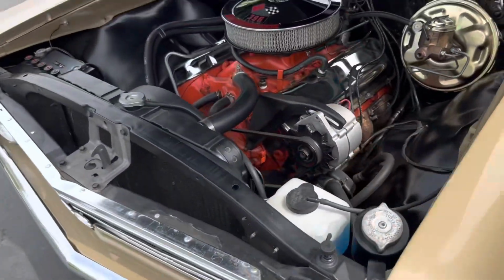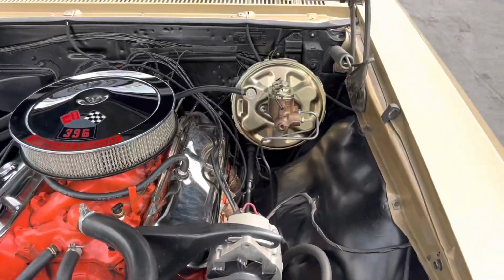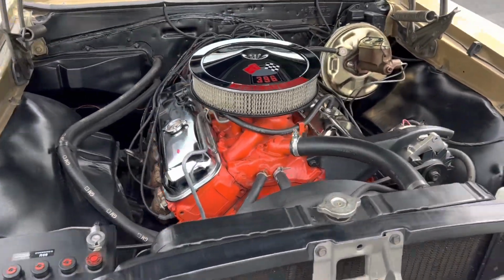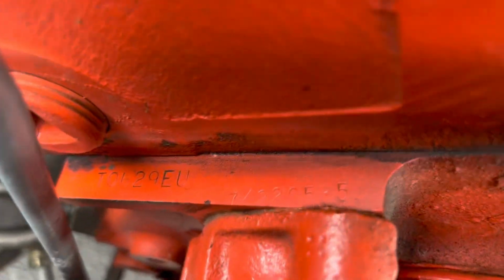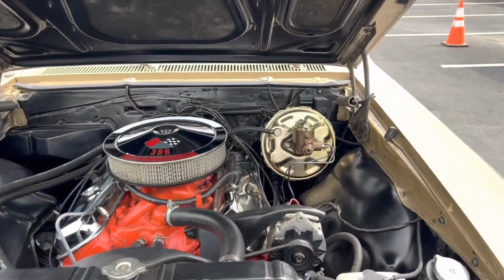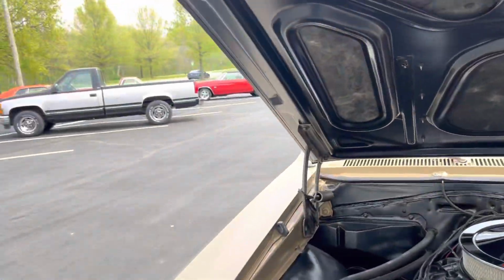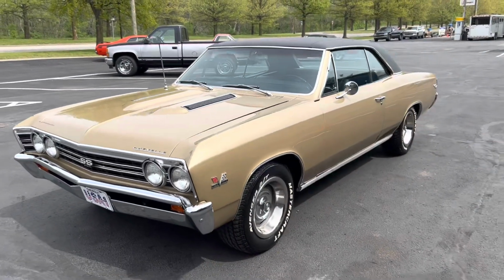Underneath the hood, like I said, it is a 396 350 horse, power steering and power disc brakes on it. Just a really nice, clean car. Hard to find a numbers matching car. You can kind of see it there. Shut the hood. Take one more quick look at it before we take it for a test drive.